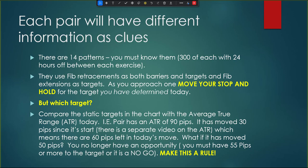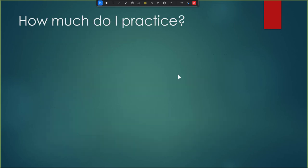It has moved 30 pips since its start. By the way, there's a separate video on the ATR and the channel, which means there are 60 pips left in today's move. Most retail traders don't even know what's left in the move because they don't use the ATR. So what if it has moved 50 pips? Well, then you no longer have an opportunity. You must have 55 pips or more to the target, or it is a no-go.